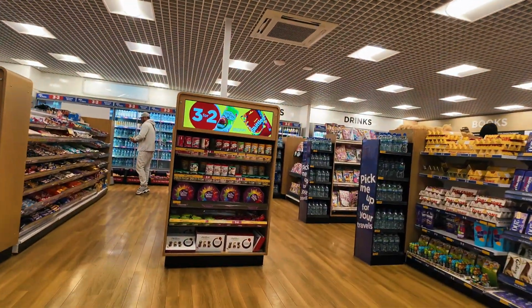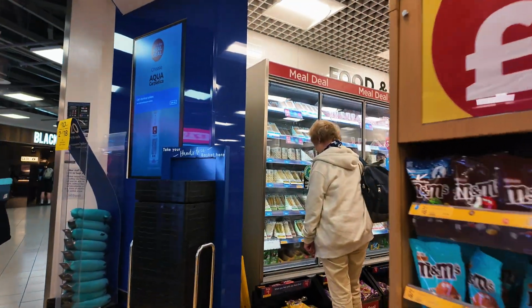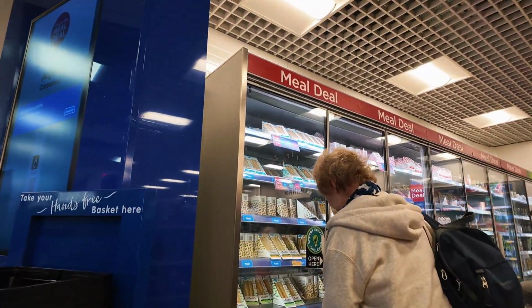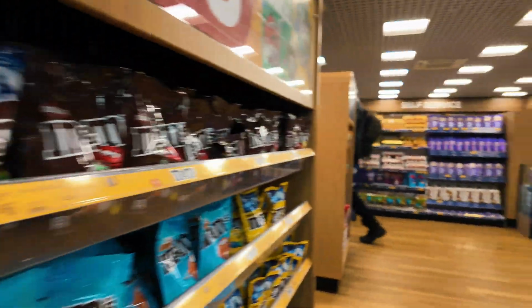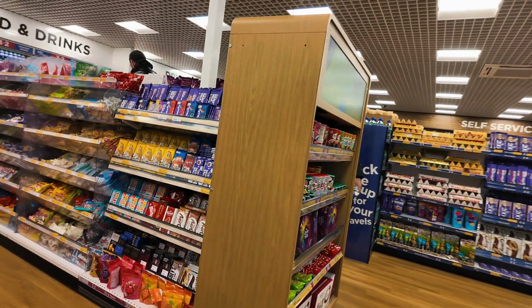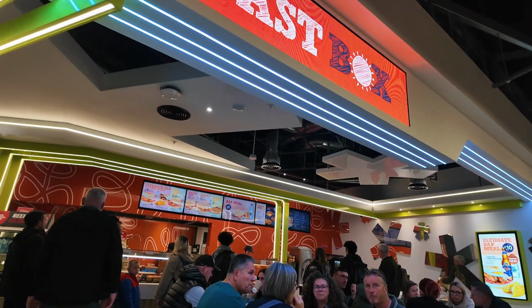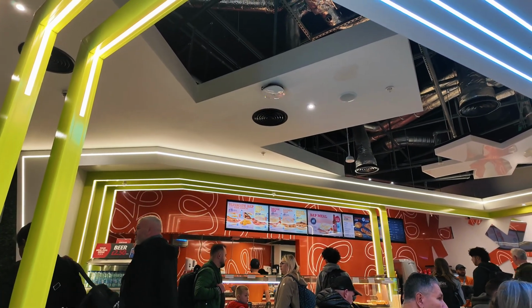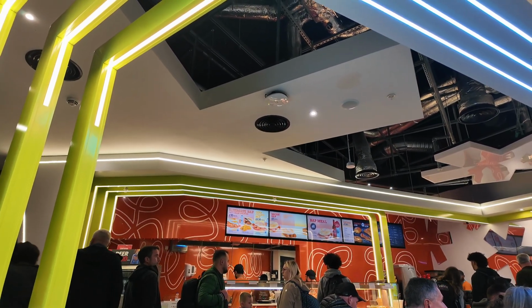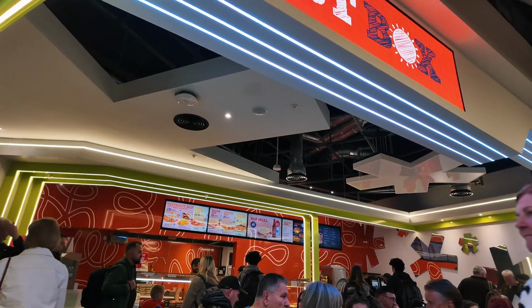So what I usually do is go to WH Smith and go for one of their meal deals, which is about £5.50. You get a sandwich, a packet of crisps, and a drink. There's a place called Breakfast Box that does bacon baps, sausage baps for about £8 a meal with a tea, I think.